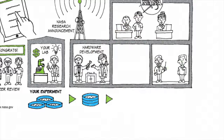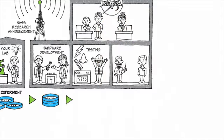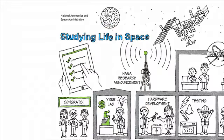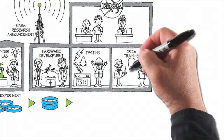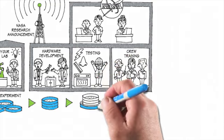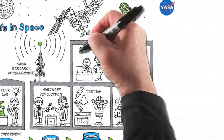To simulate the conditions of spaceflight, NASA will shake, bake, zap, sniff, measure, and test everything until they're confident it will work. For space station studies, NASA will train the astronaut crew to run your experiment. And after all that's done, NASA conducts a final dress rehearsal, makes sure your experiment is safe, and checks out its connections with mission control.